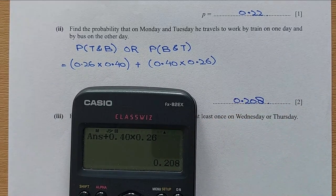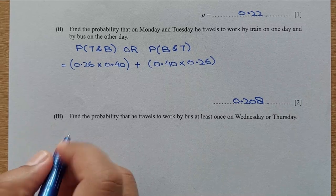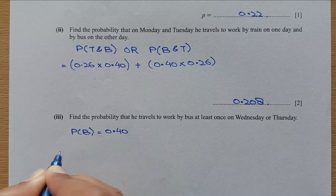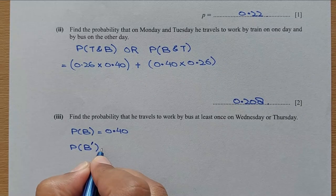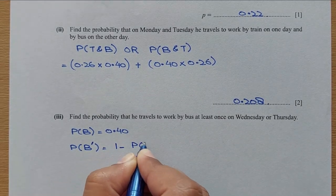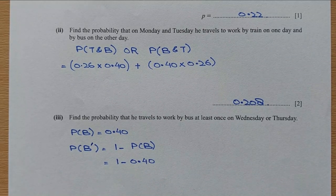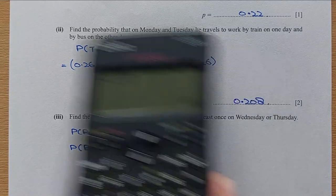So that is the probability. Now for part 3, find the probability that he travels to work by bus at least once on Wednesday or Thursday. The probability of bus we have is 0.40, and the probability of not by bus, let's say B prime, is 1 minus the probability of bus. That is equal to 1 minus 0.40, so we have 0.6.